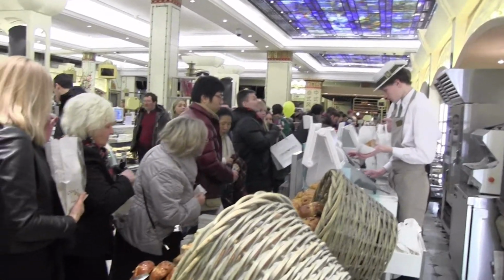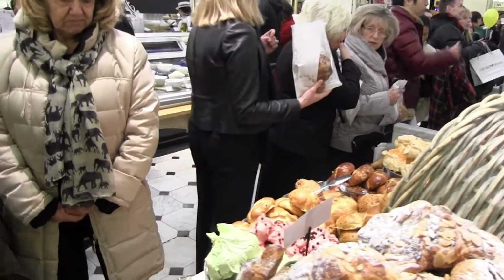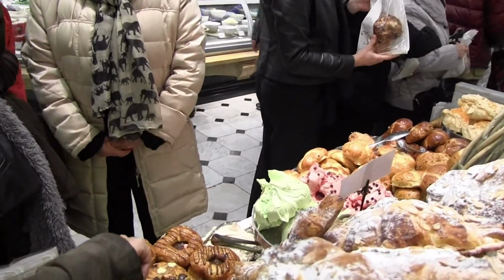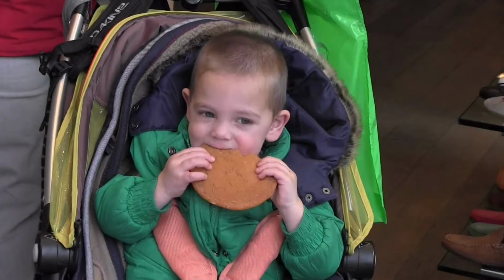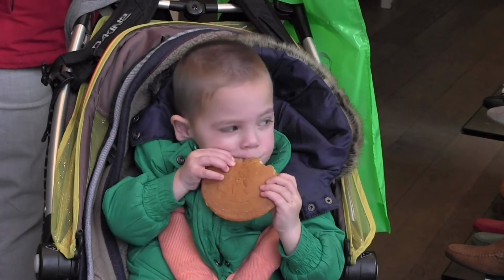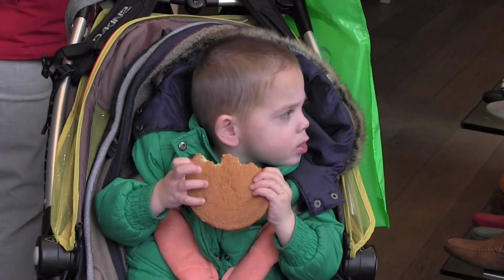The wonderful smell of fresh baked pastry led me to what I was here for. I'll have that, one of those, the pink one, and to finish the order, a couple of cookies like that little boy is enjoying.